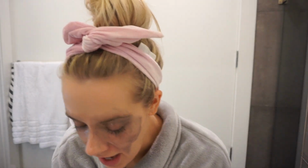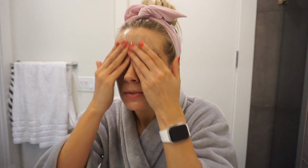Nonetheless, it doesn't matter. Now that all of my makeup is broken down, I'm gonna go ahead and mix it with a little bit of water and emulsify the oil, which just means it kind of makes it a little milky. Really get into the hairline. I look crazy. And now let's rinse it off.